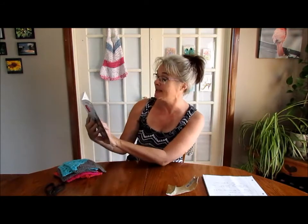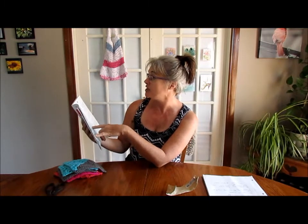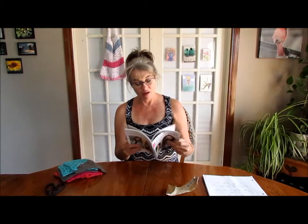Oh, and it gives a shopping list. The crochet hook. Gauge. Well, you know what? I don't know how to read patterns. So, I'm going to try to read a pattern, and I am going to make one of these scarves. Oh, look at them. Well, you can't see them because I'm holding the book to my face.